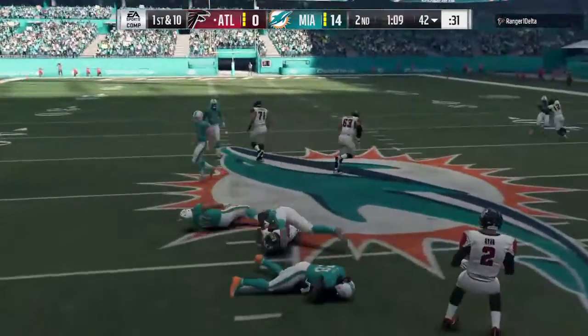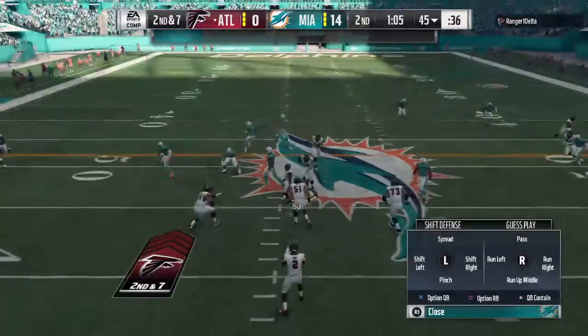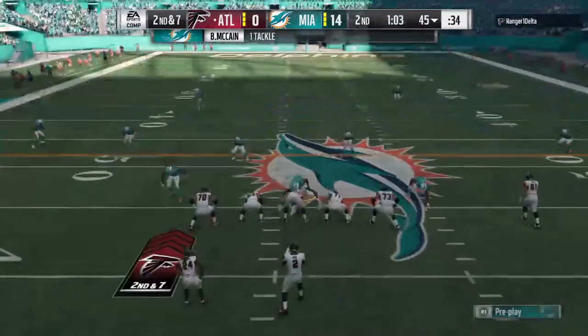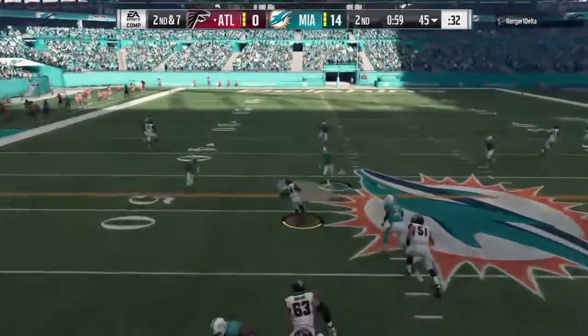It's Freeman. And he'll take this one up close to about the 45. 3 yards on the pickup there, and it'll be second down. Time a factor as Ryan will hustle him to the line. On second down, here's Ryan.